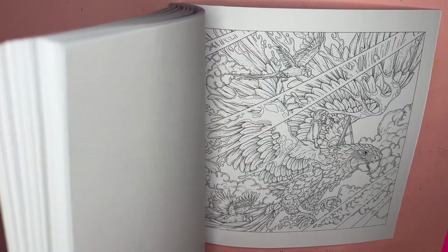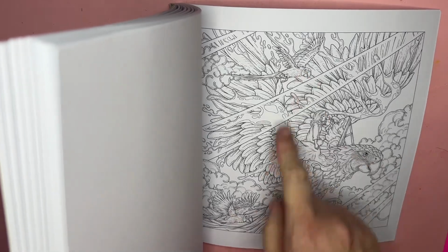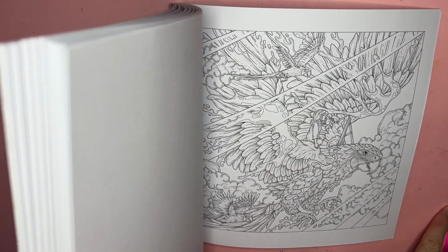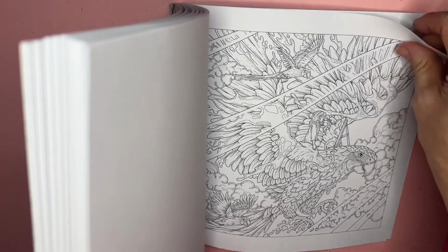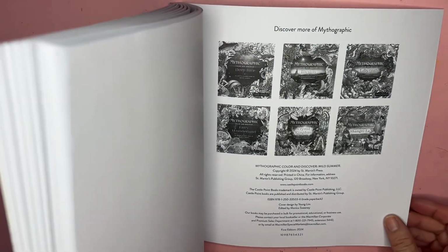Oh gosh, she's riding an eagle, soaring through the sky. Oh, here's some parrots. These are macaw parrots. How cool is that? I used to have one, actually. And that's the end of it.